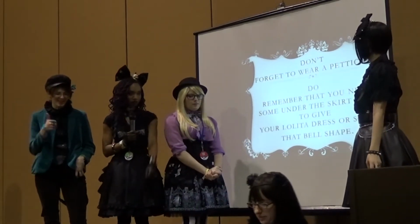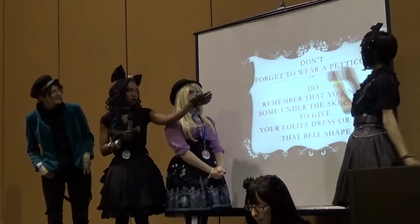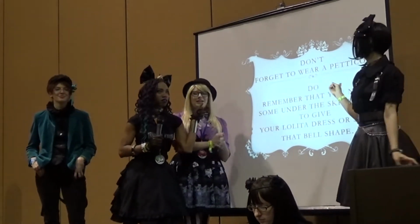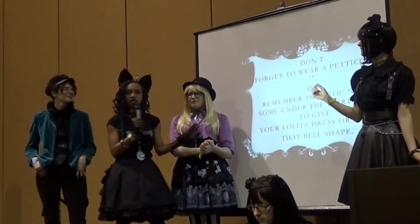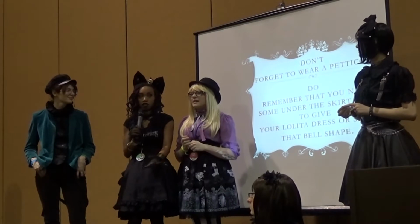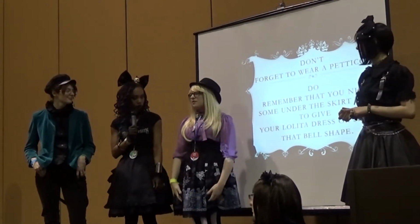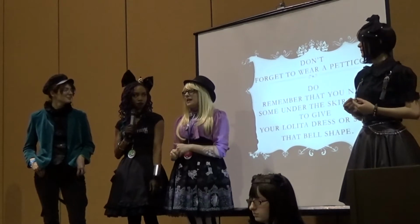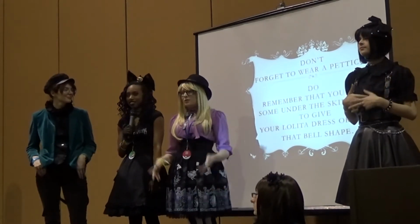Okay. This is so important. So important. Don't forget your petticoat. I understand if you don't have one. Petticoats are unfortunately expensive, especially good ones. You can improvise. I had to improvise for a while. I had to just layer my skirt so I could get a little bit more poof going on. And you don't have to have an embarrassing amount of poof where you can't get through a door.